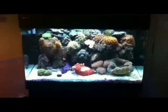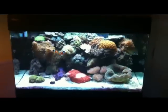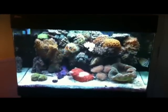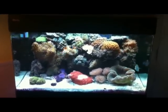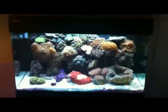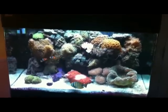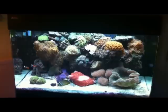Other than that, I love the tank. As you can see, it looks really good. I've had, since the last video, no water issues. Phosphates are good, calcium's good, nitrates, all the other normal stuff you would test for have stayed in line. So I really haven't had to do any adjusting, and everybody seems to be pretty happy.